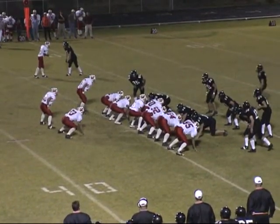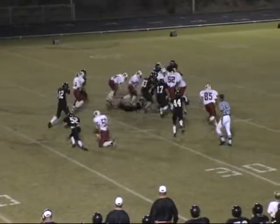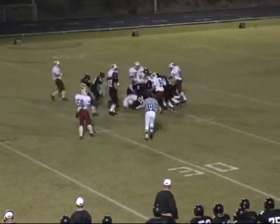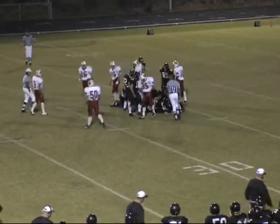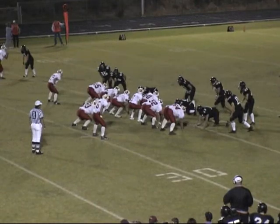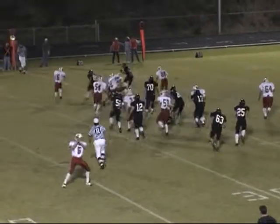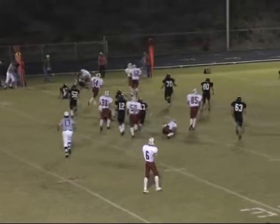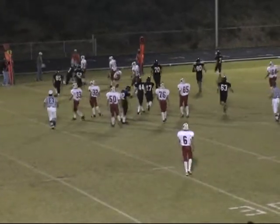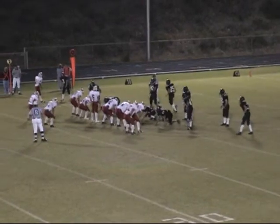Wing T formation in a slot. Stamback under center. It's going to be a lead play over the left side of the line. Number 33, Michael Allred, and he's going to pick up about six. Tyler Stamback, the quarterback, is up under center in a wing T slot formation. He's going to hand off to number 16, Smith. He's going around the left end, that's the far side, and he's going to be knocked out of bounds at about the 20-yard line, in the same wing T formation they've been in.